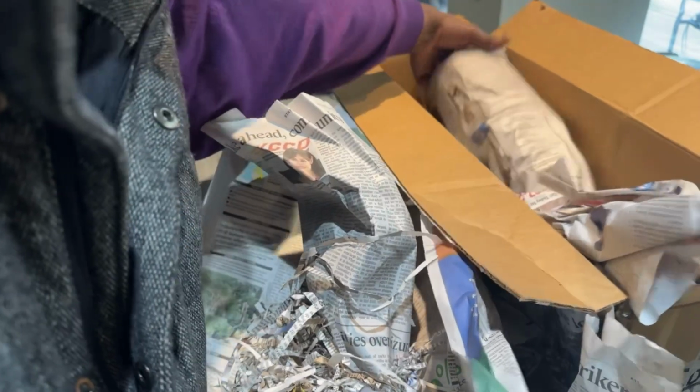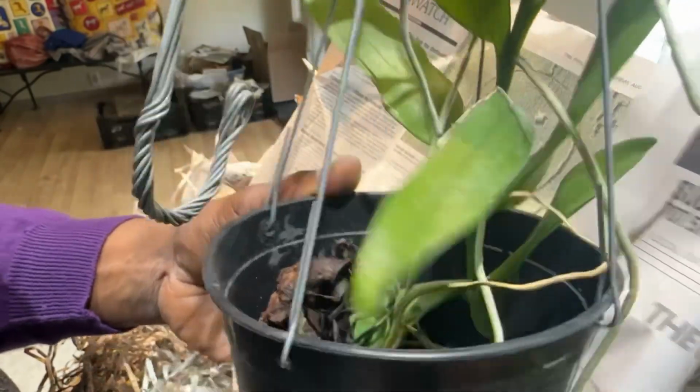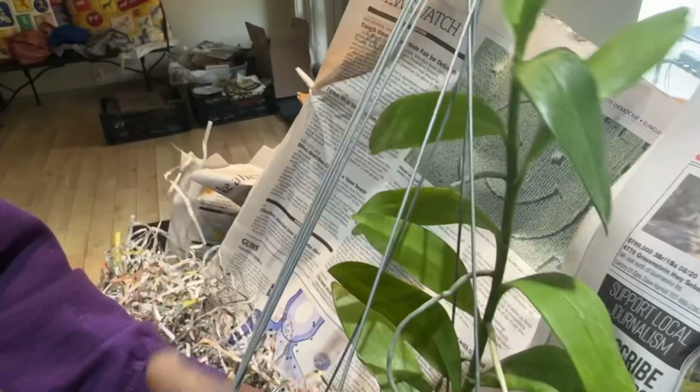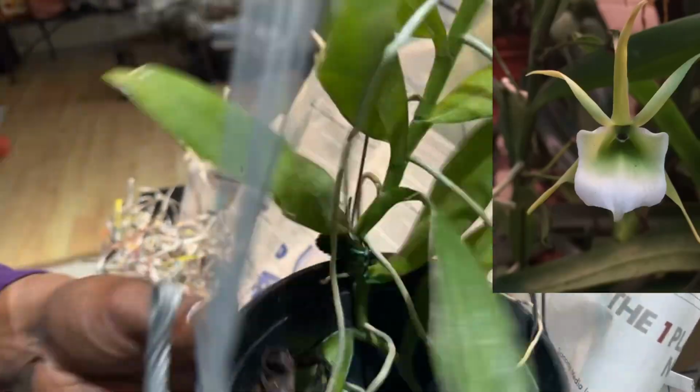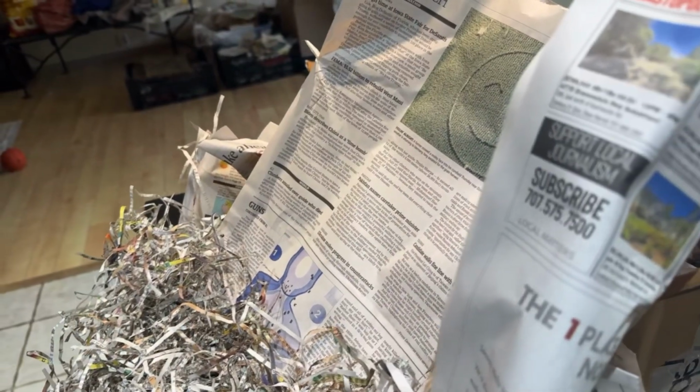So, there's that one. And arborescent from my collection. Yay, at a good price, nice size, lots of roots. It is bare root, which is okay. They benefit from tree fern poles so that the roots can attach to. Very nice. This is a bloom size plant. They bloom small.